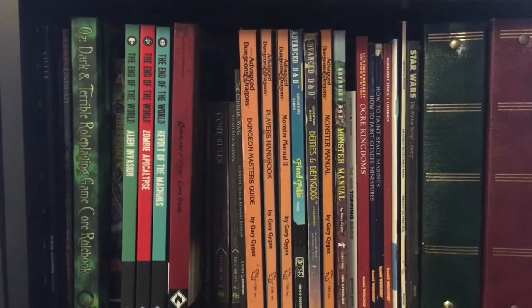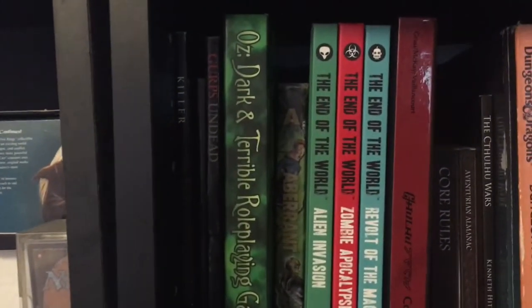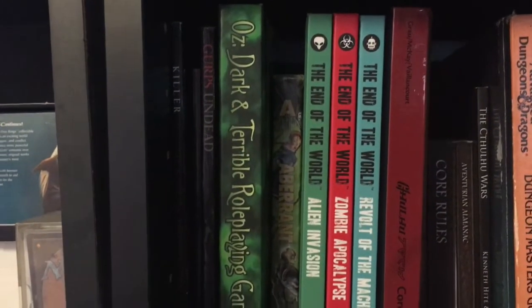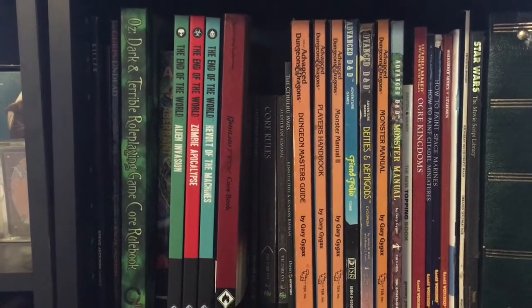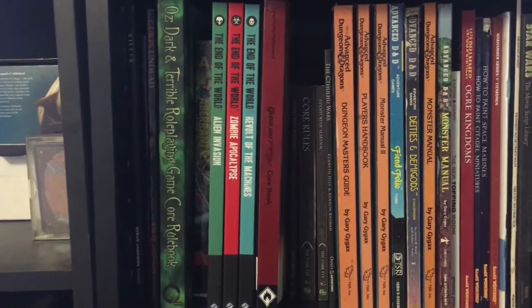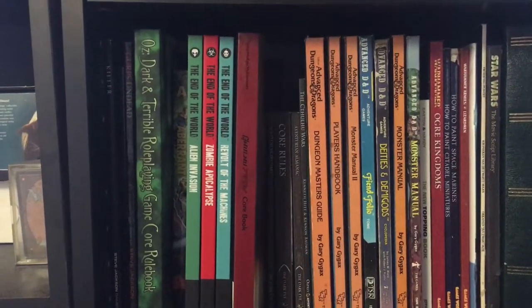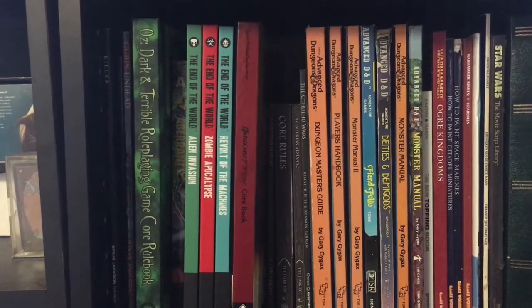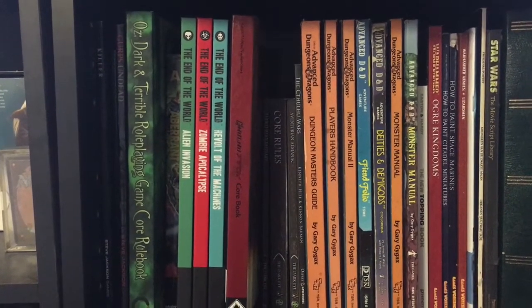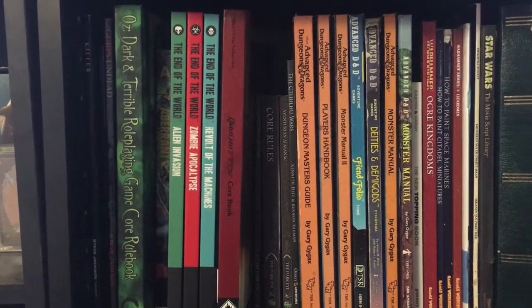Alright, moving down another shelf. Again, we've got some more random gaming books. We've got over here in a corner, Killer by Steve Jackson Games, which is you get to assassinate your friends. It's a lot of fun. Oz, Dark and Terrible, which is a steampunk rendition of The Wizard of Oz, and it's dark as heck and a lot of fun to play.